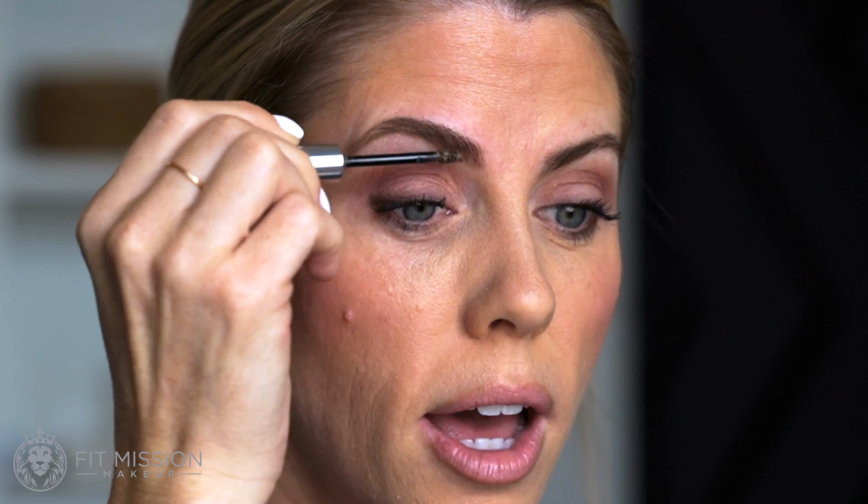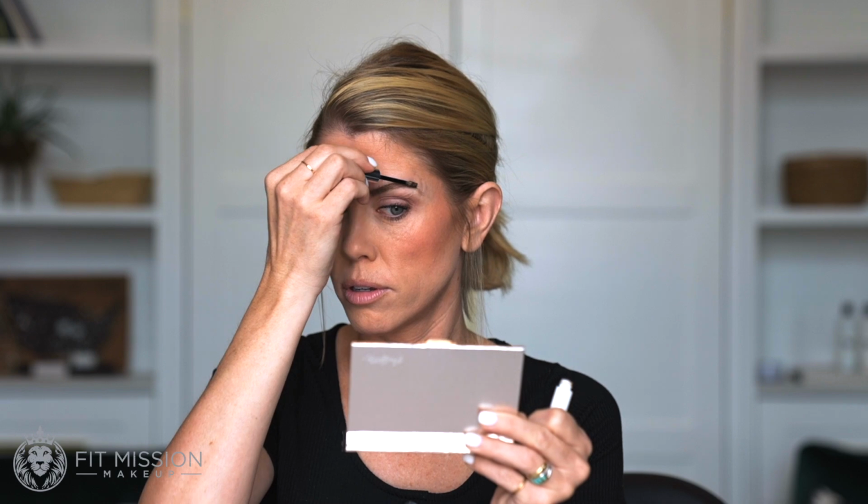And I'm combing it up. We talked about combing up, right? Now you're seeing people where they're doing them really thick and really combing it up and they look really bushy. You don't have to do that. Just because I'm combing them up doesn't mean I'm going to make them really unruly and bushy. So I'm just going to turn this spoolie around, do that on the other side, come down.